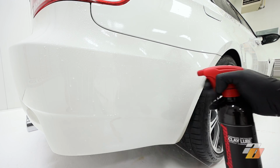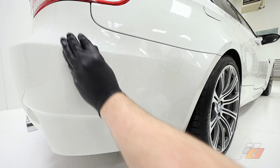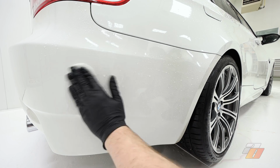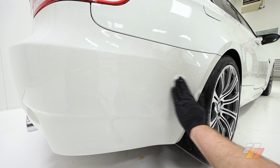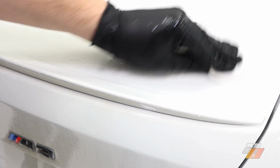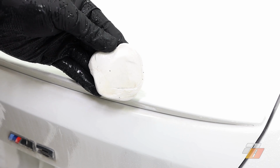So after we did both the iron and tar removal using chemicals, we're going to follow up now using clay. The reason we're doing this is because this car has a lot of contamination. We used the chemical process first, and that got off most of the iron and most of the tar contamination, but we still have areas with a fair amount of contamination, so we're going to go ahead now with clay and use it to go over the rest of the car and pick up as much as we possibly can.